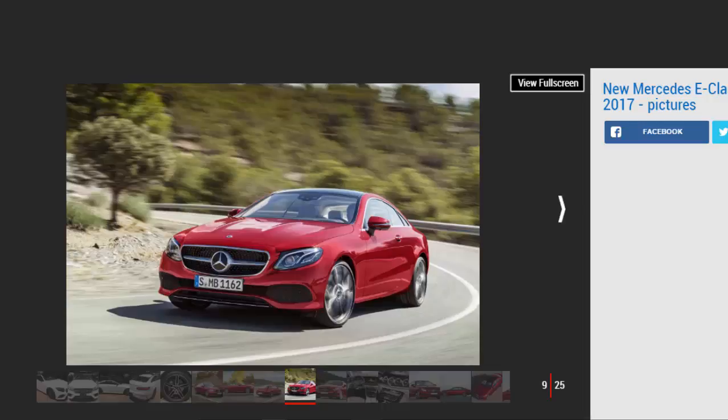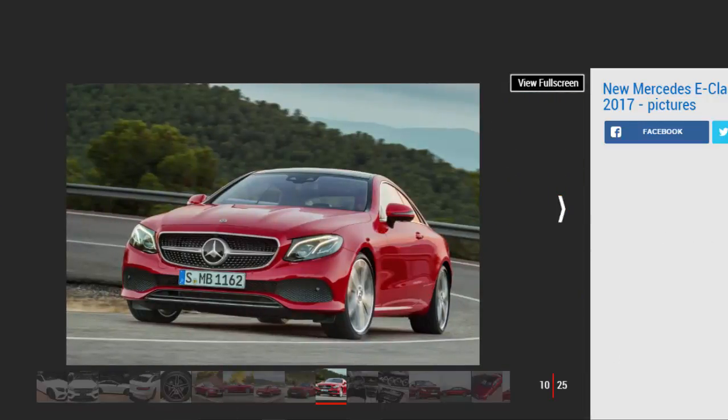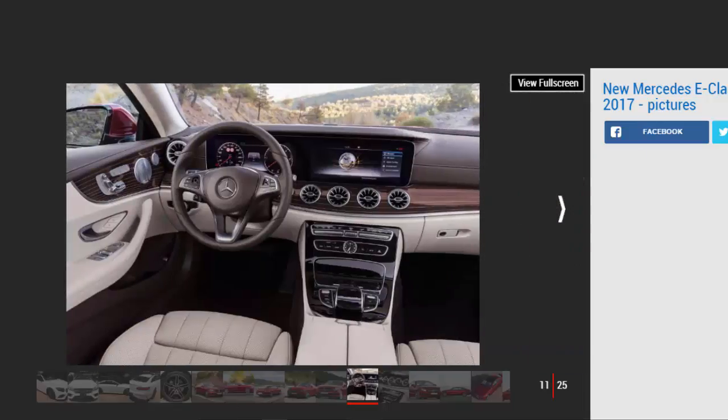At market launch, the E-Class Coupe will be available with one diesel and three petrol variants, a different strategy to the saloon. The sole oil burner for now is the E220D, with the familiar 2.0-liter four-cylinder unit producing 191 bhp and 400 Nm of torque. It manages 0 to 62 miles per hour in 7.4 seconds and goes on to a top speed of 150 miles per hour. Combined fuel economy is claimed at 71 mpg, while it emits 106 g/km of CO2.